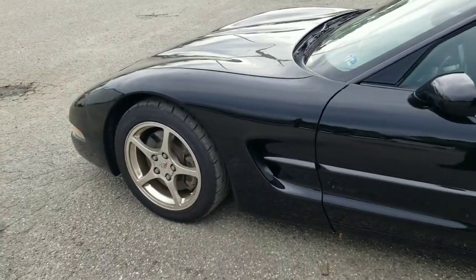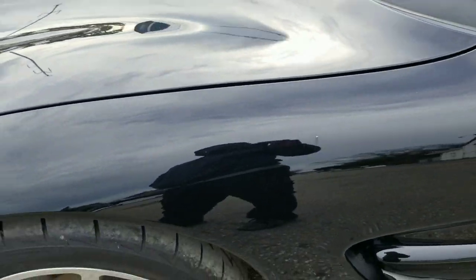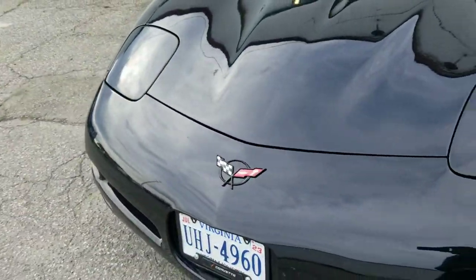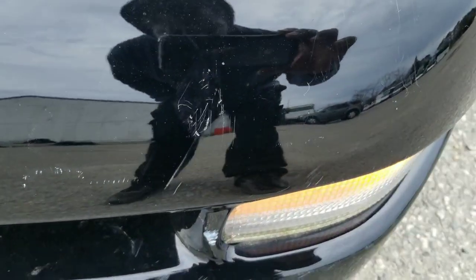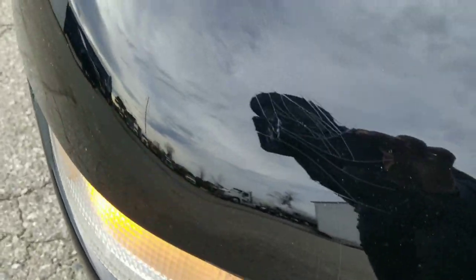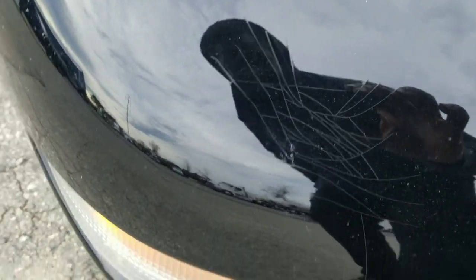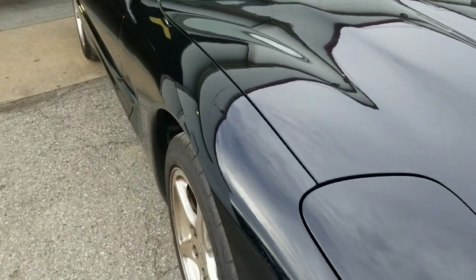I'll show y'all the before on this Corvette. I don't know what this is, a C5, C6, I don't know what this is. But I got to do a paint correction on this Joker. You can see it's got scratches, little marks and stuff on there. Cracks right there, if you can see that, fractures. But the guy wanted to bring the black back to a shine on this Joker.